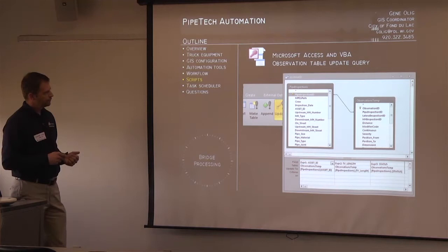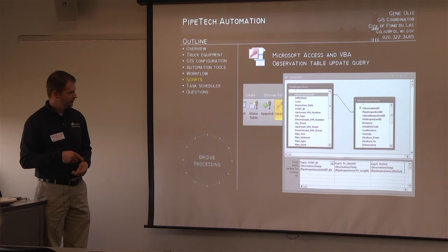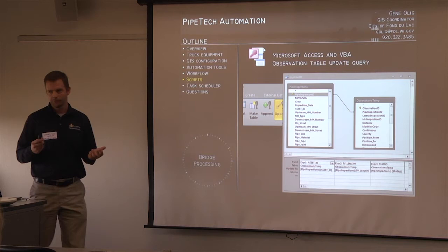So we can write another query. We're looking at inspections again and observations, and we're going to relate it based on our ID of the pipe inspection. And here we're doing a few different things. We are populating asset ID into our observations table because our observations table doesn't have asset ID, only the inspection table does. And we are also populating the length of the TV inspection into our observations table, because our observation table really only has distances. It doesn't have the total length of the pipe.